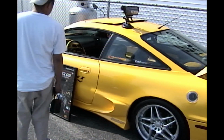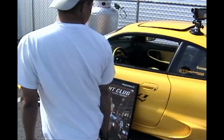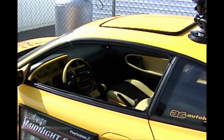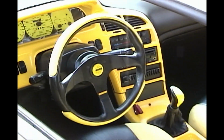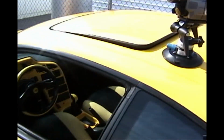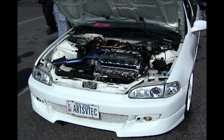From the taillight, I believe this one is a Nissan 240SX. If I'm wrong, correct me in the comment. Yellow accent inside with a Momo steering wheel. And I see he has a nitrous button. Classic camcorder camera.